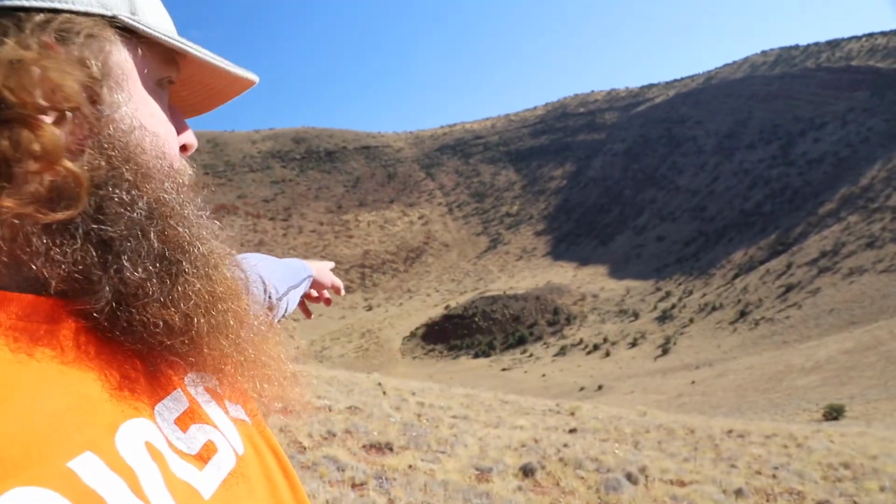You can see there's some kind of newer activity since it originally blew, because it's kind of a darker material, less vegetation, less erosion.